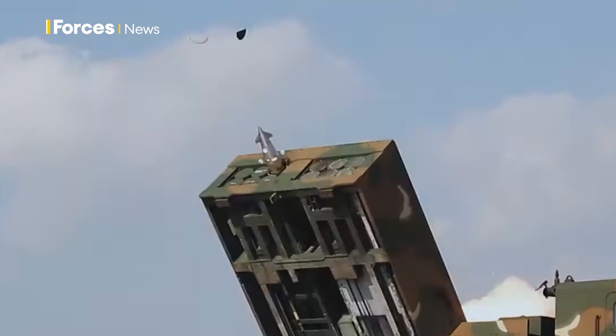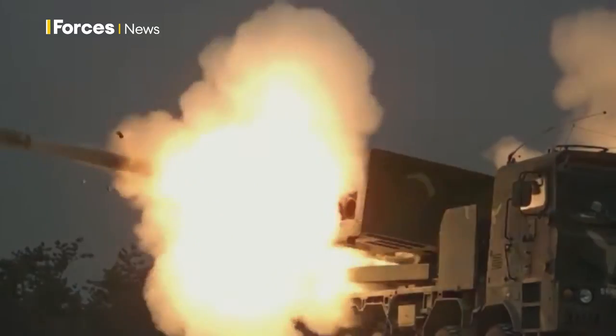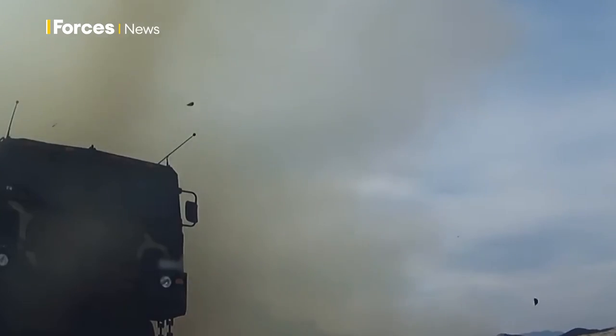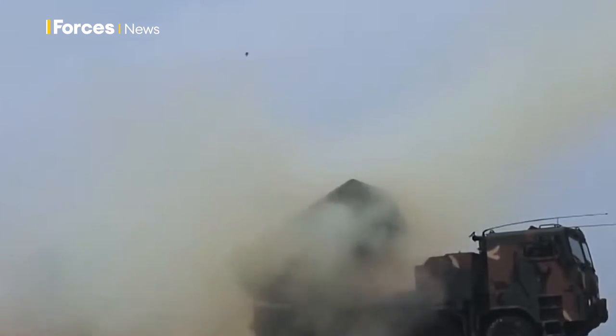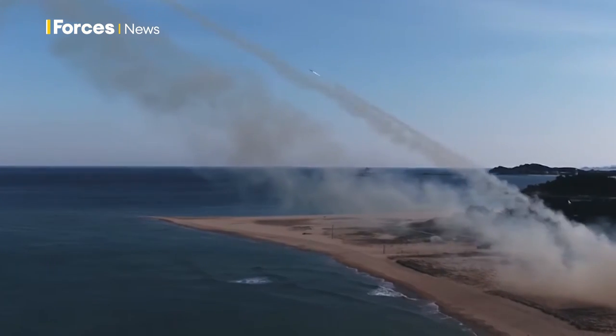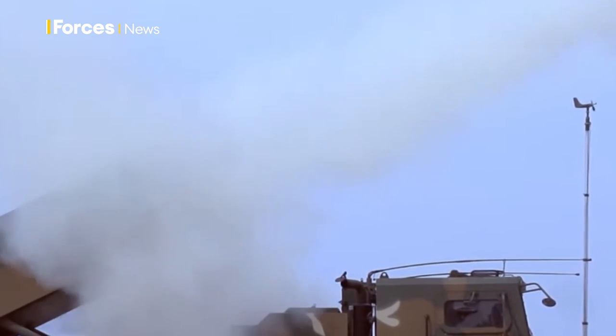On the back of deals for tanks and howitzers, Poland has signed a deal to buy 288 Chunmoo rocket launchers from South Korea, far from one of its usual suppliers. The first 13 of which will be delivered as soon as 2023 to protect eastern Poland. It seems at this time of European conflict, nations are being truly pragmatic about where they source their firepower. Tim Cooper, Forces News.